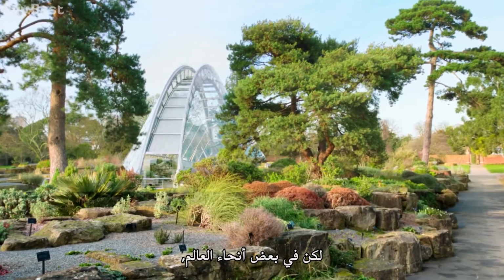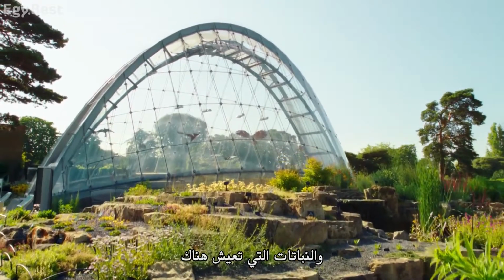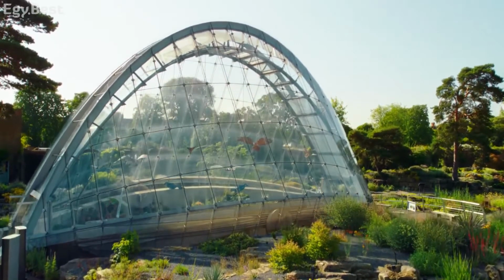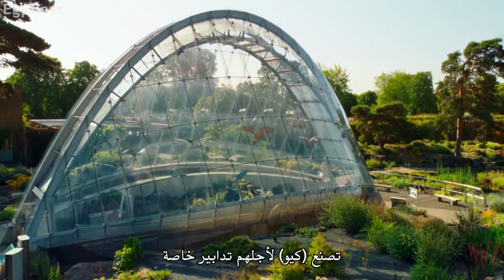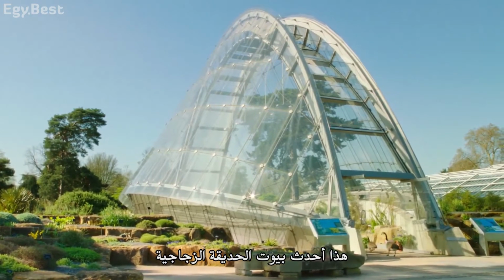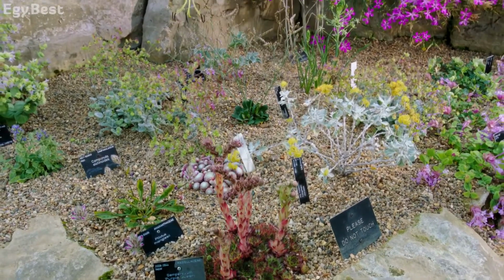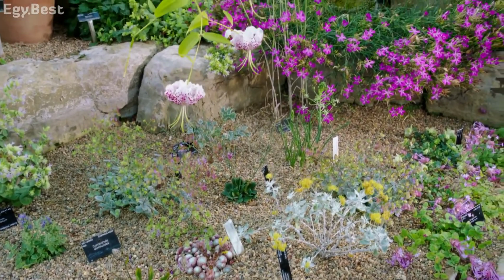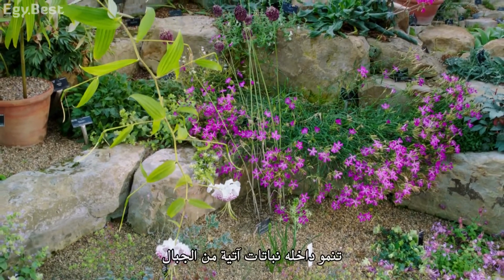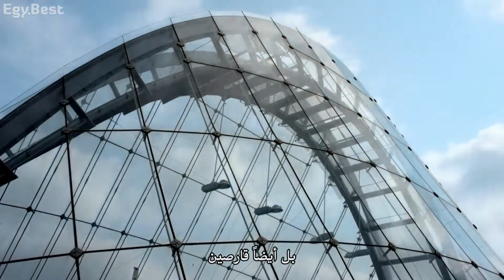But in some parts of the world, spring and summer may last only a few weeks. And the plants that live there have to complete their annual activities very swiftly. Kew makes special arrangements for them. This is the garden's newest glasshouse. It's the Alpine House. Inside grow plants from the mountains where spring and summer are not only brief, but bitter.